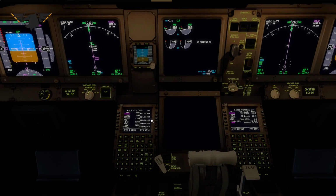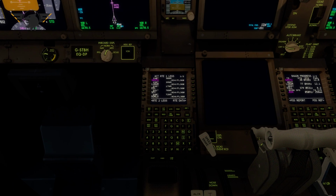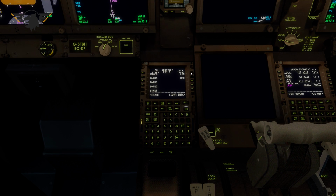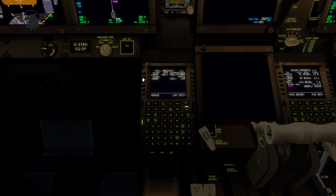So let's program this. We're in through Logan, which means that we'll be on the Lambourne 3 Alpha arrival. So depart arrive and 09 left ILS approach from Lambourne and Lambourne 3 Alpha. There it goes.